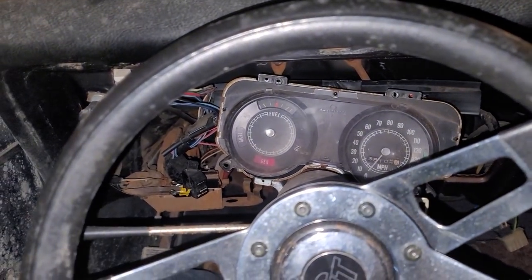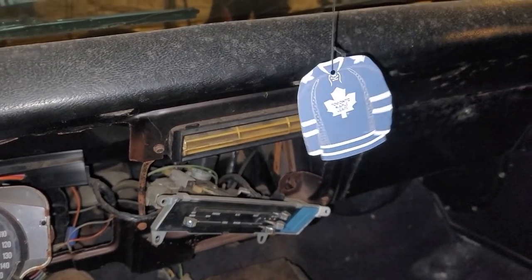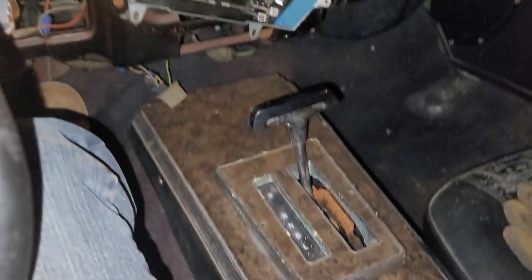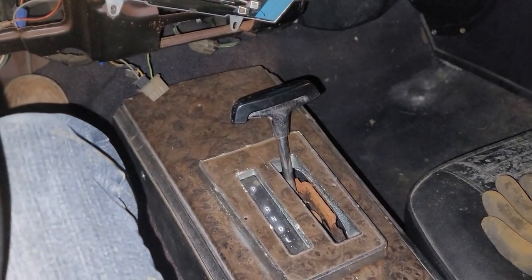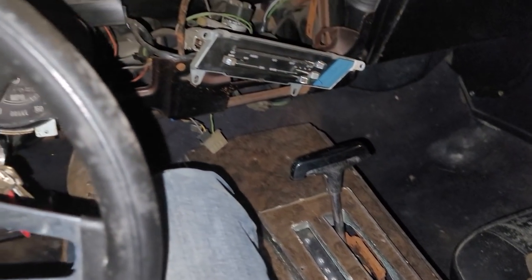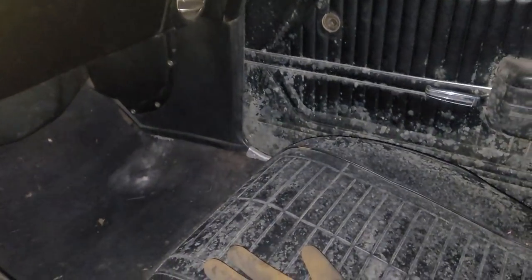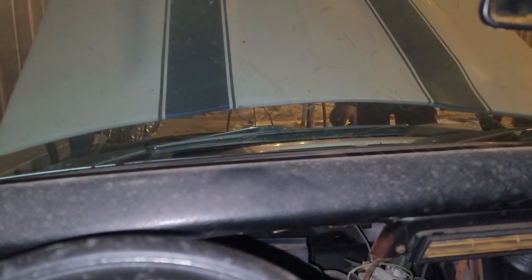As you can see, the dash is all pulled out of her. That right there, that's gonna go. We don't need that right there. And then, clean up the interior because it's been sitting for a while. It's got a little bit of mold, unfortunately, in here, but time to bring her out, get working on her.